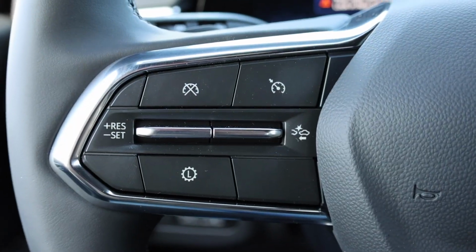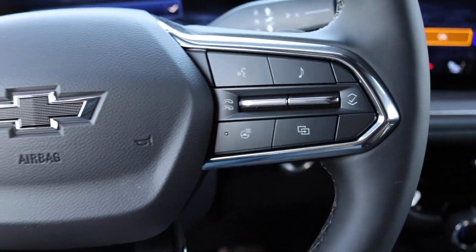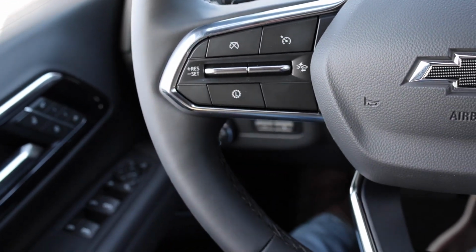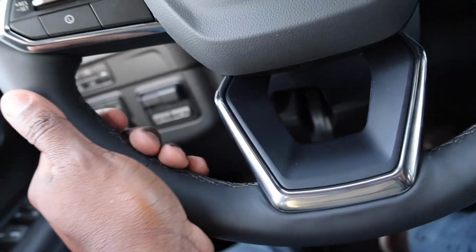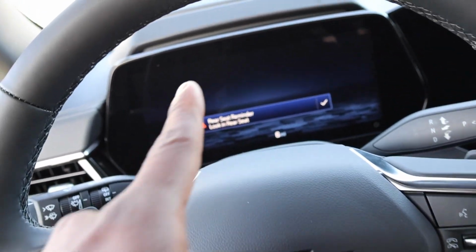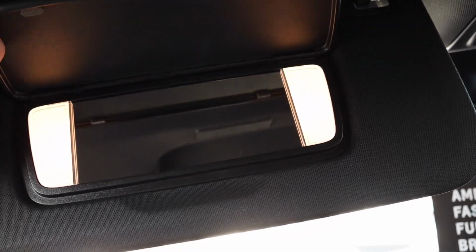Here are the controls on the steering wheel. Paddle shifters. And this is how you use those, by using that gear limiter. Tilt and telescoping steering wheel is manually operated. 11-inch screen. 17.7-inch screen. And let's go ahead and look up top here. You guys can see they give you the vanity with the lights, that warm white too on both sides.